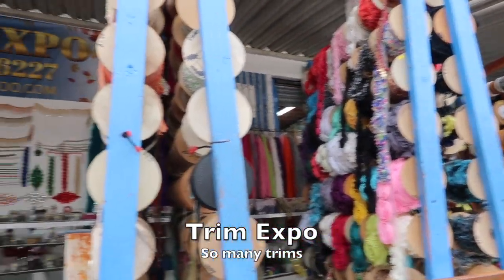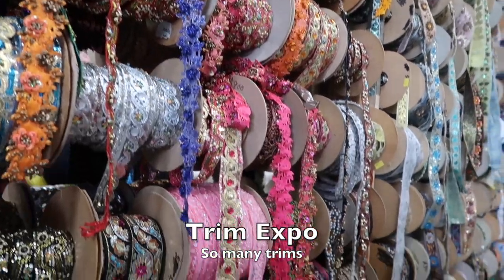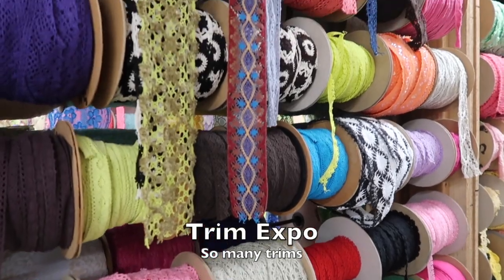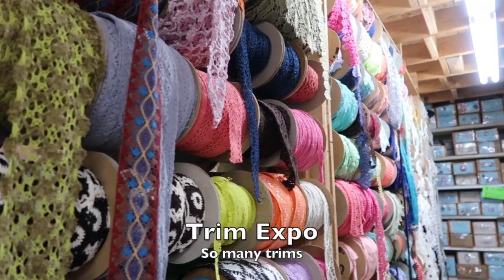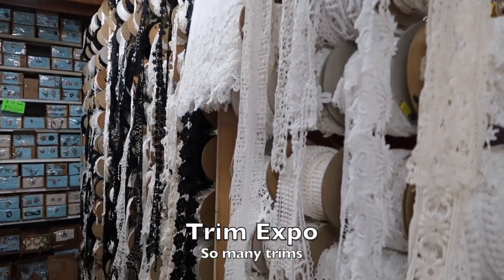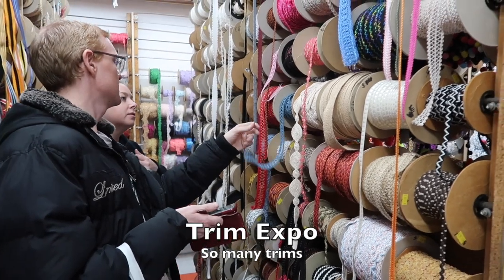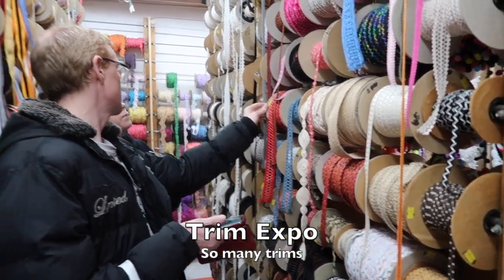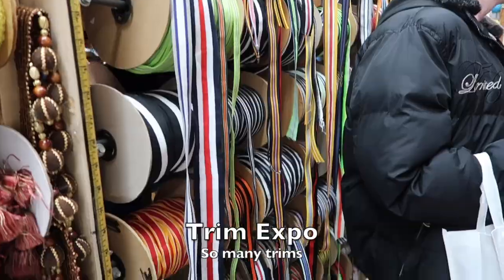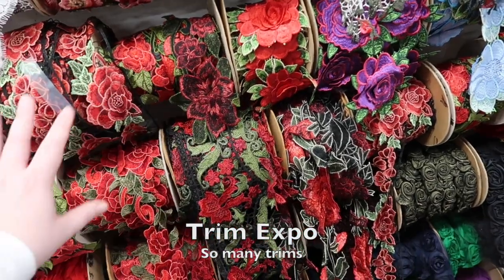Oh, this is definitely. You think it looks amazing on the outside? You should see it on the inside. I will be going inside very shortly. I love this wall.